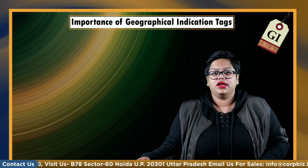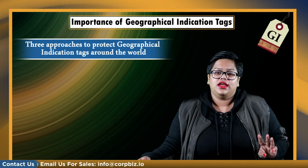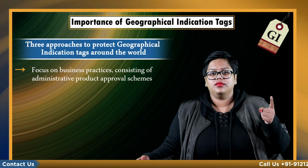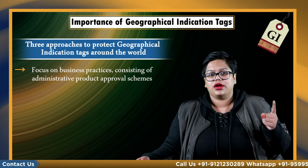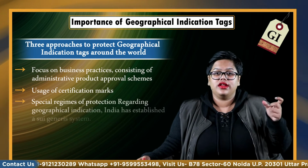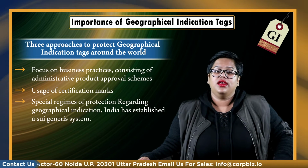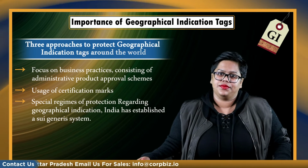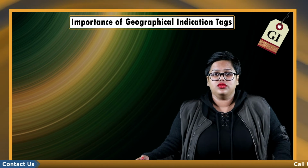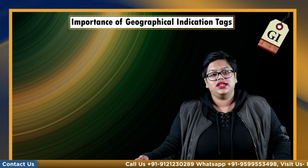Now, let's focus a bit on the legislations that govern the geographical indication tags in India. There are three approaches that have been adopted to protect GI tags around the world. Firstly, focus on business practices consisting of administrative product approval schemes. Second is usage of certification marks. And third is the special regimes protection, which is short for sui generis systems. Regarding the geographical indication in India, India has established the sui generis system. The structure is mandated by the Geographical Indications of Goods Registration and Protection Rules 2002, which was enacted under the Geographical Indications of Goods Registration and Protection Act 1999.